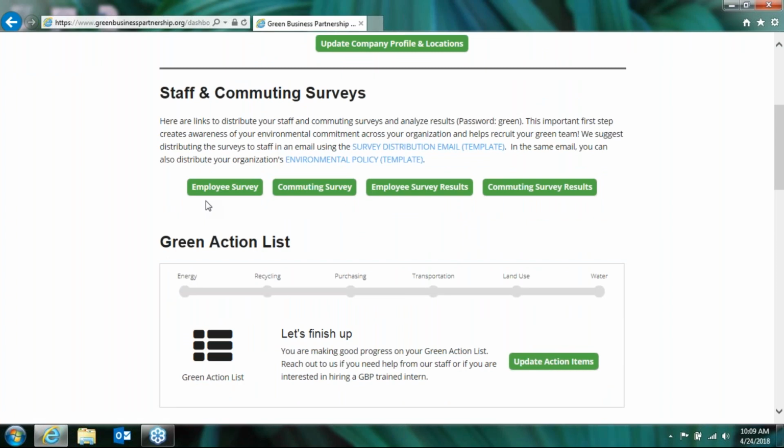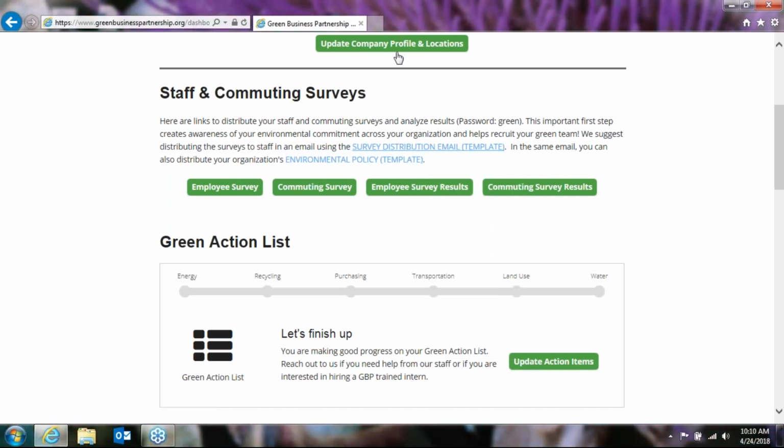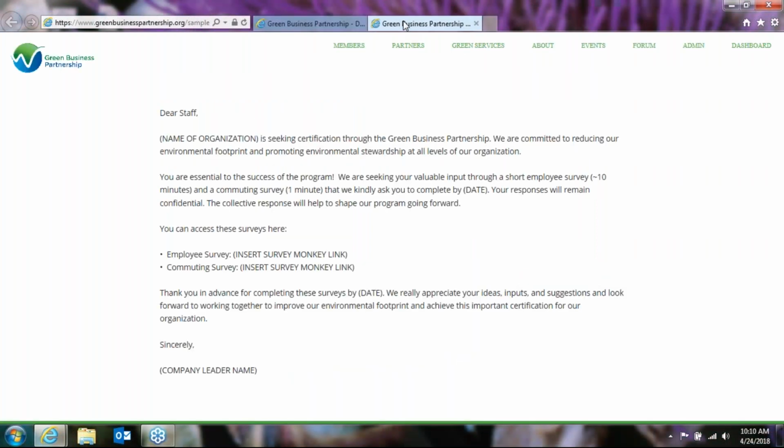The next section is your company's staff and commuting surveys. In this section, you can find our staff distribution email template, which can be found here. By clicking on this, it will show you the template that you can distribute to your staff and insert your company's name, the date you would like your employees to complete the surveys by, and insert the SurveyMonkey links here.